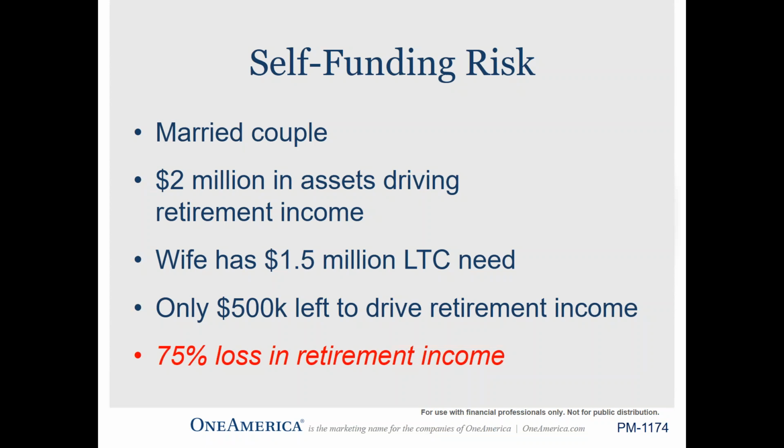And the only way to do it is with a lifetime benefit option. The same issue could arise if the clients had an LTC plan that only covered 4 to 6 years and fell short.